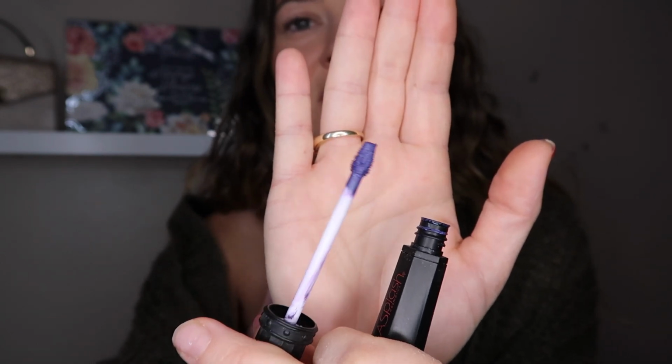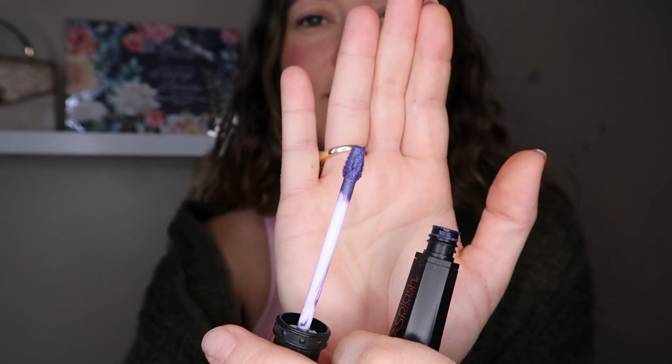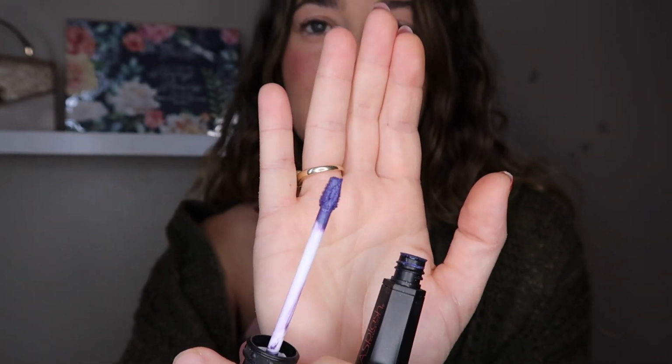It does have a little bit of a shift to it, but for the most part, it looks fairly matte on the lips according to me. You already saw my rose gold collection, but I did decide to go ahead and do the rose gold. It's called Expensive from this avocado toast palette.